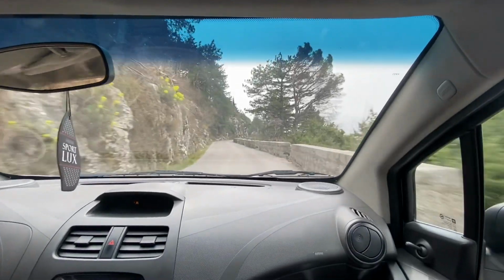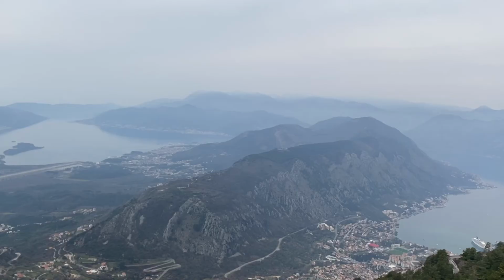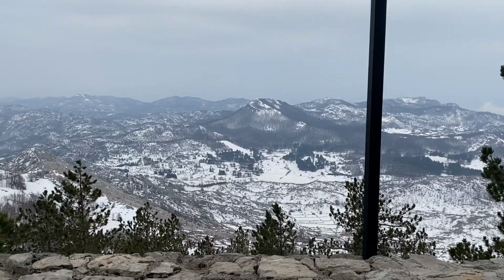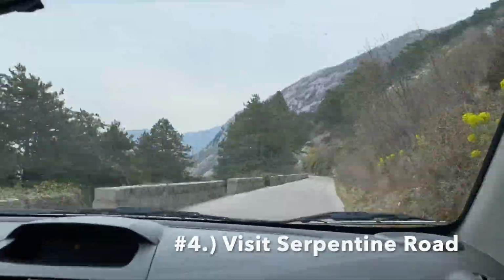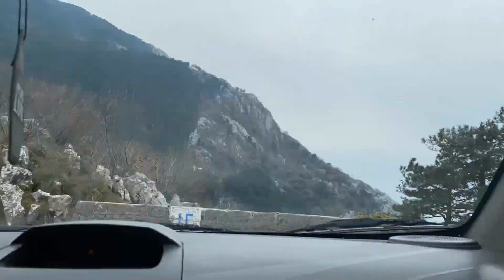Now let's get into some spots that are driving distance from Kotor in the Old Town. On the way up to this view and to Lovćen National Park, one has to pass by Kotor Serpentine Road. This snake-like zigzagging pass is treacherous and exciting.